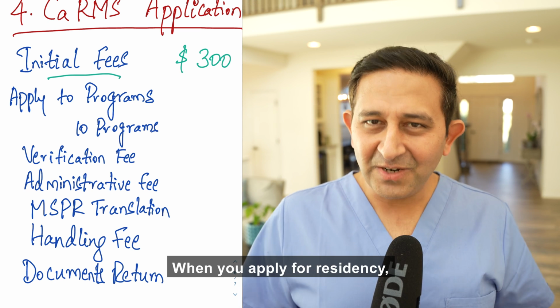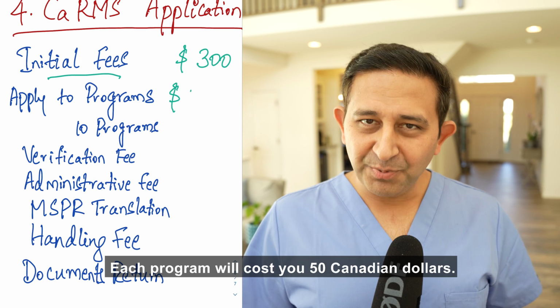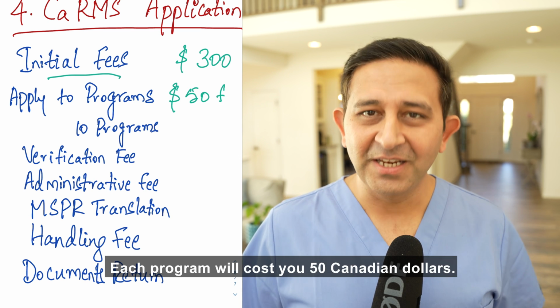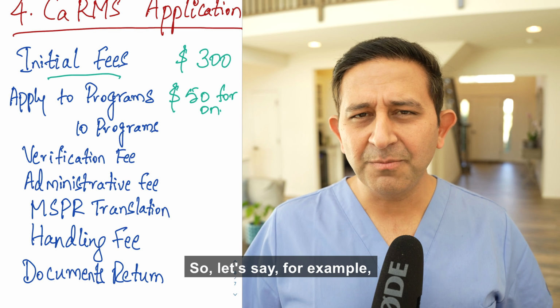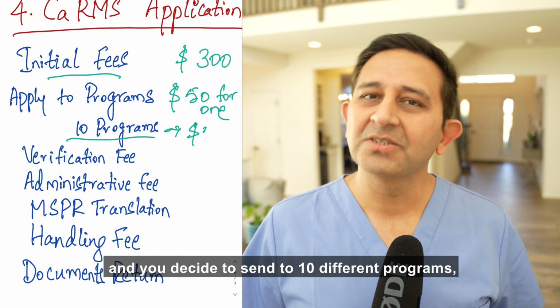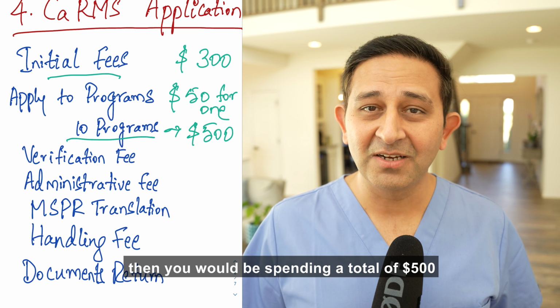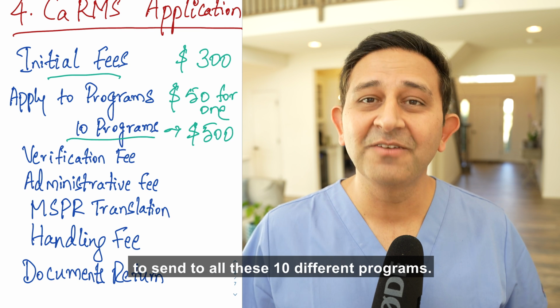When you apply for residency, you can send to any number of programs. Each program will cost you 50 Canadian dollars. So let's say, for example, you're applying for family medicine and you decide to send to 10 different programs. Then you would be spending a total of $500 to send to all these 10 different programs.